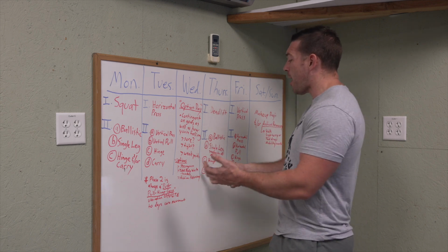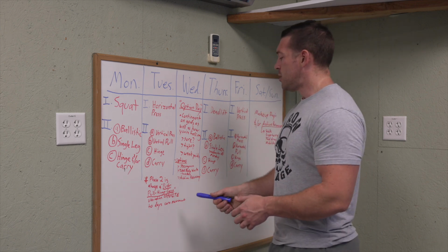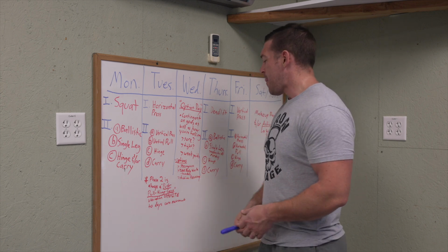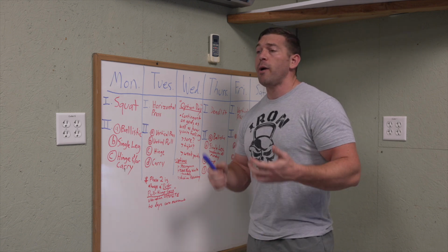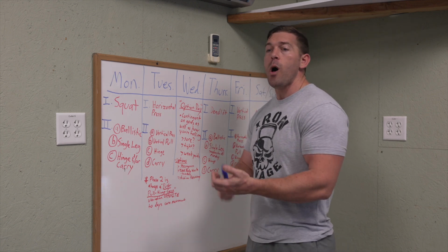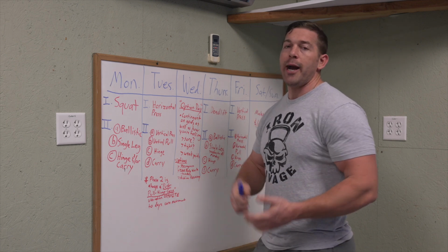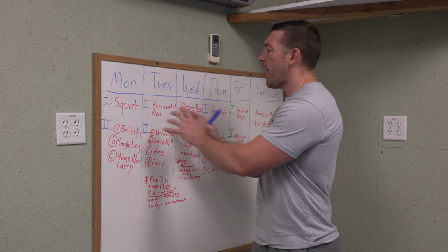You can do total body work like thrusters. Big fan of cleans and thrusters. So you can lead with that type of movement and then finish up with some type of carry. Or you can just do some simple active recovery work. That might be going on a nice 30 to 45 minute walk and following that up with some mobility work on areas that need some TLC because they're tight from the prior day's training.